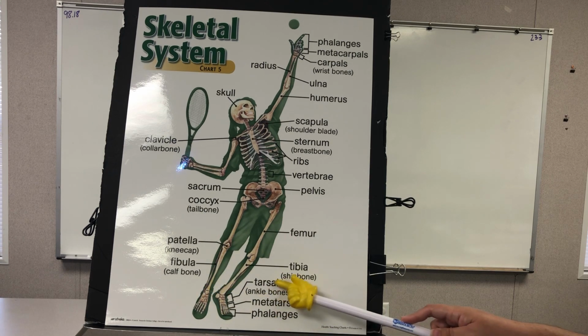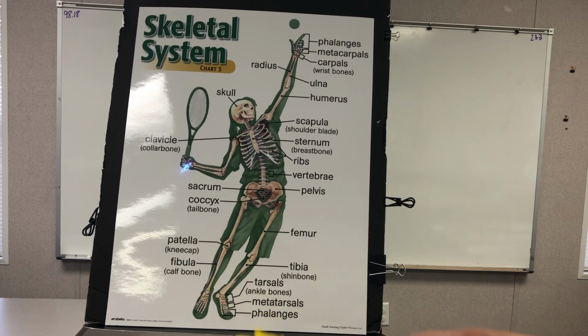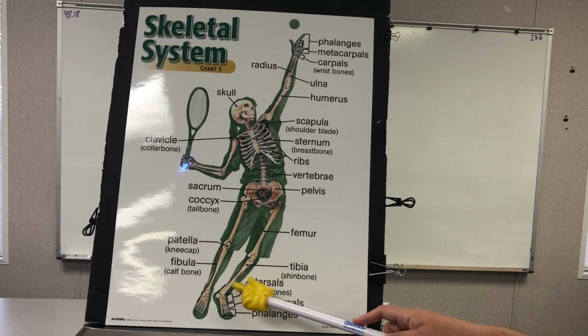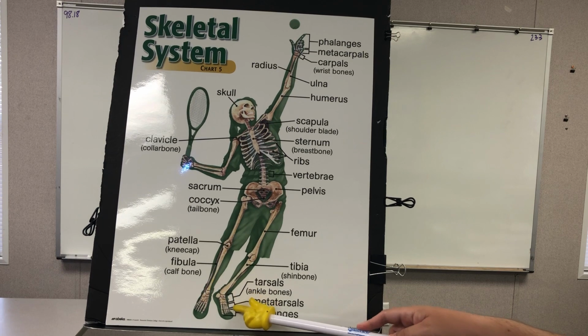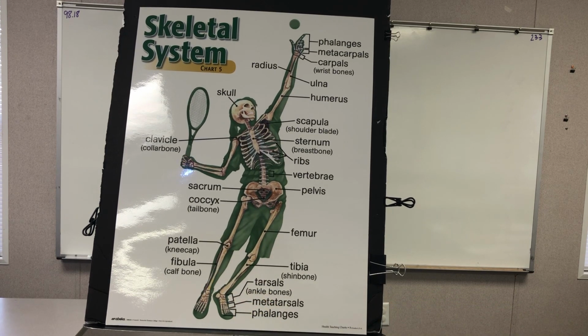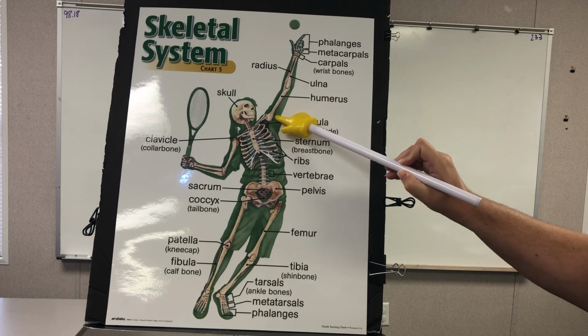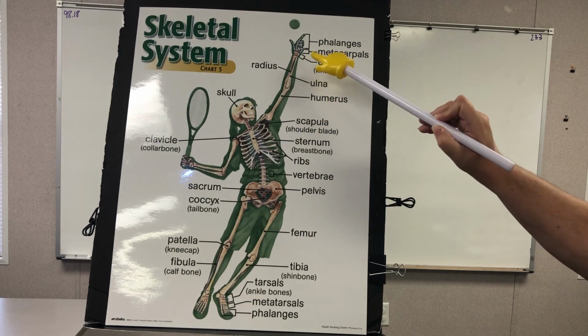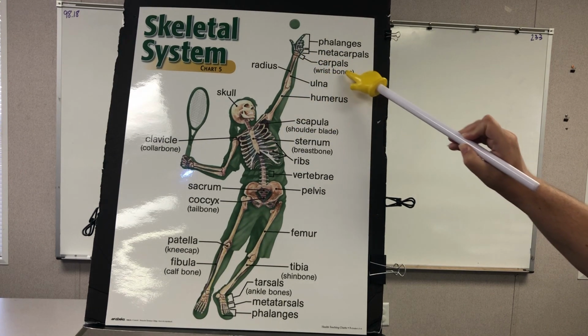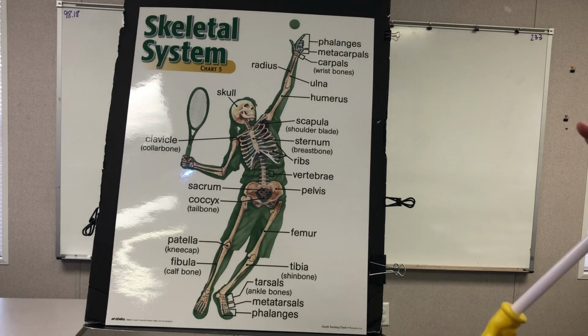We did talk about the bones in our feet called the tarsals, metatarsals, and phalanges. We have the tarsals, which we consider our ankles. The metatarsals are the long bones in our feet, and the phalanges are our toes. Over here on our arms and hands, we have our humerus, we used to call our funny bone, our carpals in our wrists, the wrist bones. The metacarpals are in the fingers, and the phalanges are at the top of the fingers.